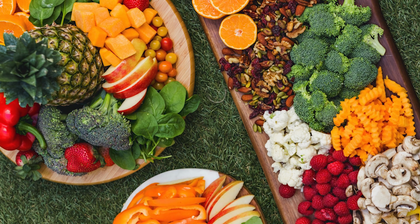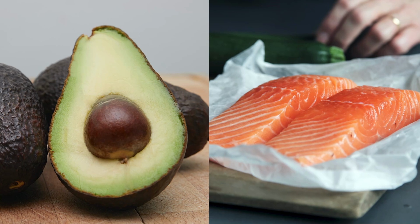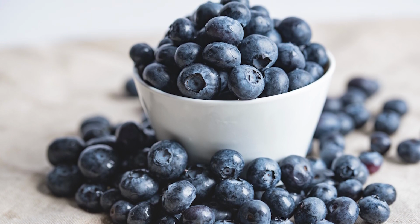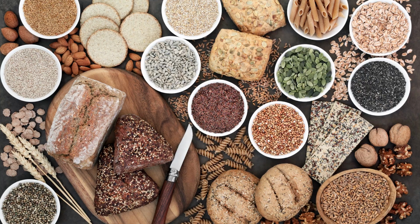So things like fruits, vegetables, whole grains, healthy fats, all of these are thought of as healthy, and there's a reason for it. So some of the best fruits to lower your inflammation are going to be berries. So for example, blueberries. Blueberries are loaded with antioxidants, and antioxidants are going to be what fights off oxidative stress in your body. You also want to incorporate leafy greens and cruciferous vegetables, things like broccoli and cauliflower. And also, again, whole grains.